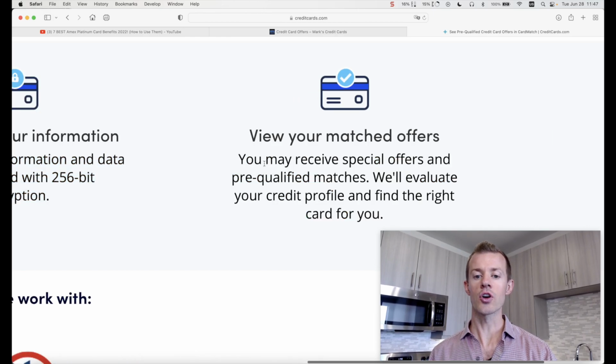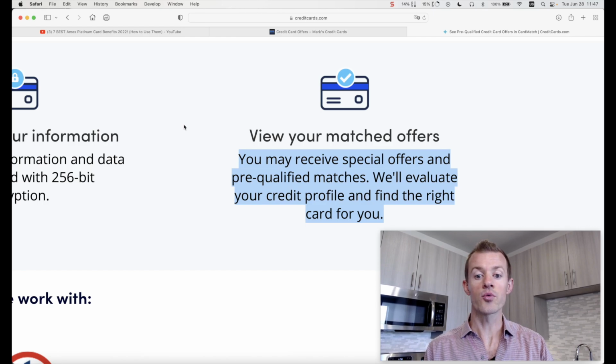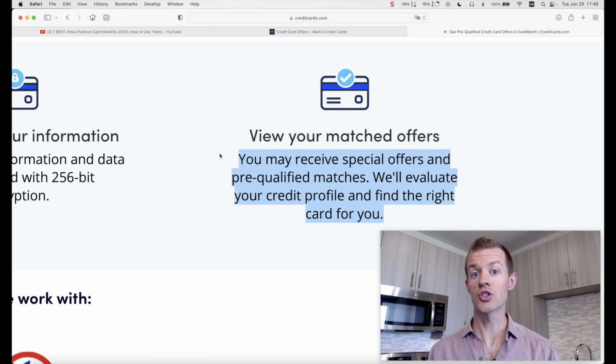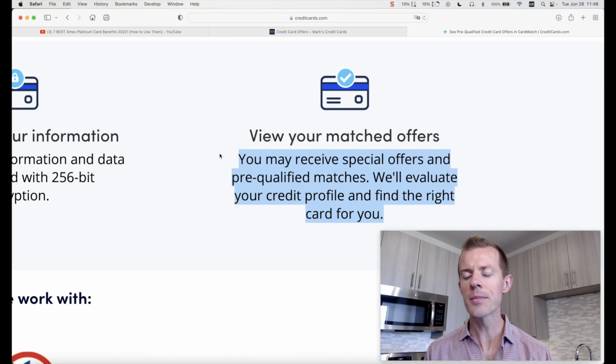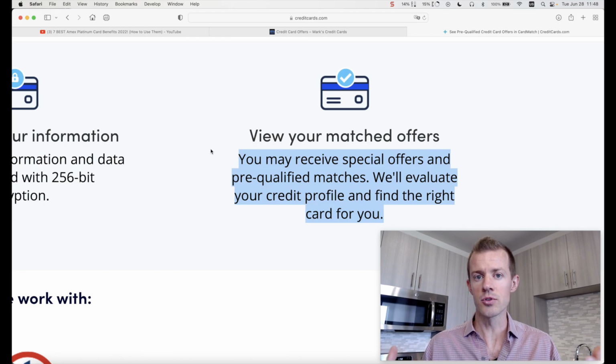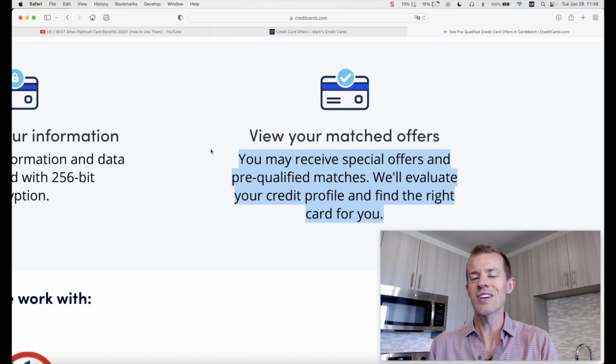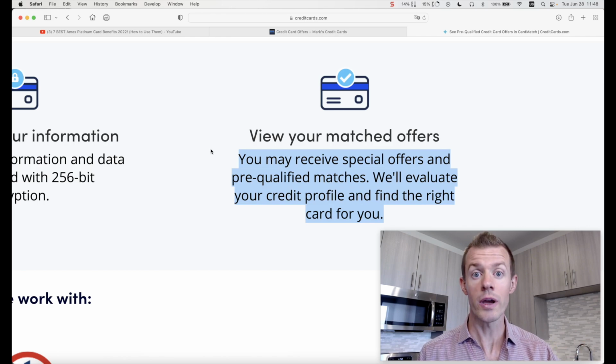And also for your matched offers, this is where you can actually view pre-qualified matches, and they'll evaluate your credit profile to find the right card for you based on, again, your overall profile. So what we're talking about here is more of a superficial type of profile that you might be able to access for free on Credit Karma or Credit Journey through Chase or any of those credit monitoring or credit checking sites where you can check your score as often as you like, whenever you like, for free. So same type of thing here, and then the CardMatch tool takes that information that is easily able to be obtained and matches it based on your profile, your score, your factors, etc., on the type of card products that you will likely have a greater chance of approval for.